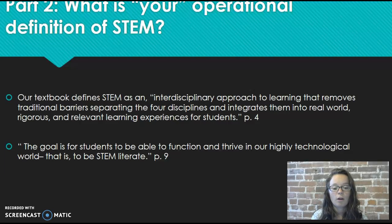In our textbook, they also do a good job of defining sort of the goal of STEM education, which I thought was pretty important to highlight. And I have that quote there. It says that the goal is for students to be able to function and thrive in our highly technological world. That is, to be STEM literate.